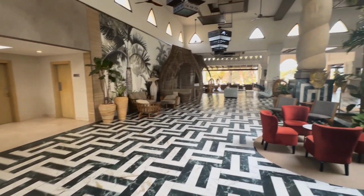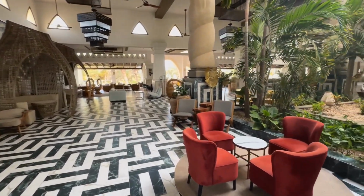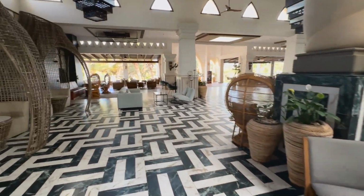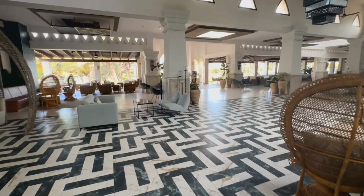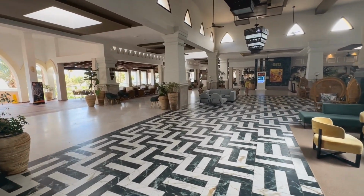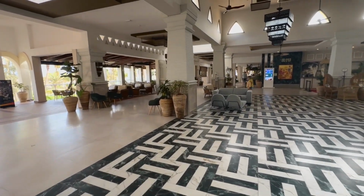Some toilets. And as you can see, they've got lots of nice seating areas. It's quite tropical up here. It's a lovely little layout, and there's loads of these little seating areas spread out all across this main building.